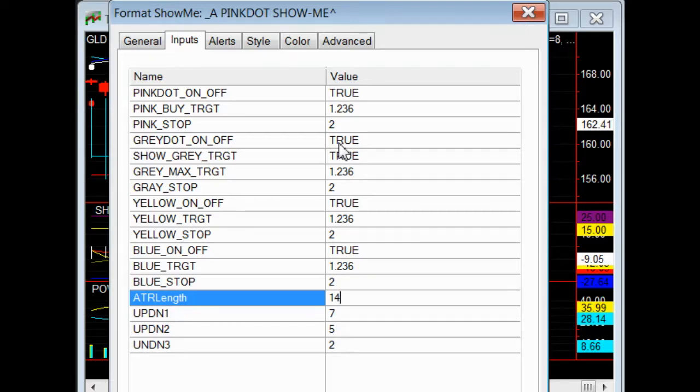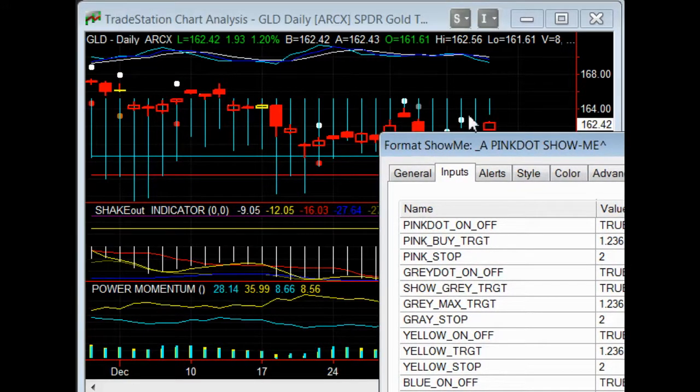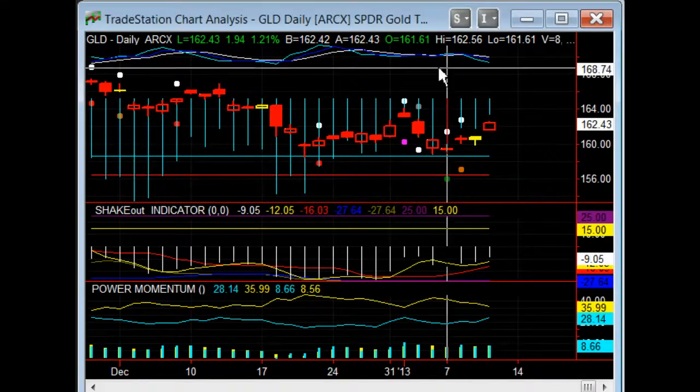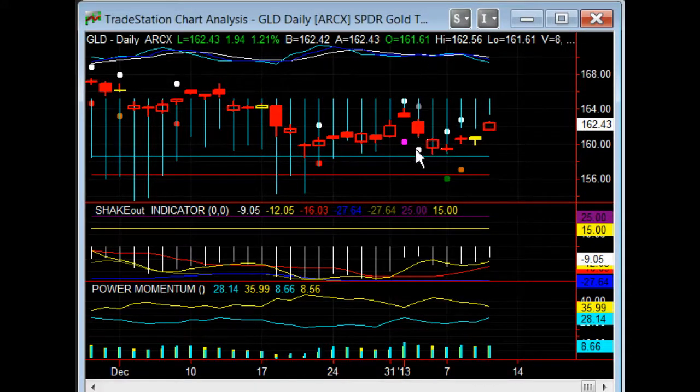The gray dot we use primarily in conjunction with the shorting aspect of a red dot, particularly if you have a red dot signal and then you get a gray dot, short becomes attractive. So here you can see a gray dot, and if I close off that part, you'll see that the gray dot now has a gray dot target. This is an extended target. The actual gray dot target is just a retrace of the low, and then it becomes an extended situation when you can get a break below that.